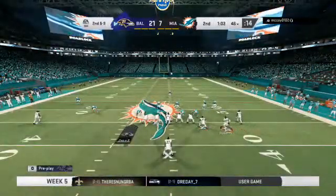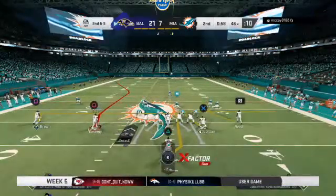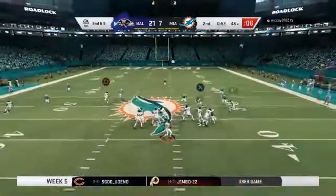You got motion man. You got motion man right there. 55, my God, 55. Charlie. Set go. 2nd and 9 now.